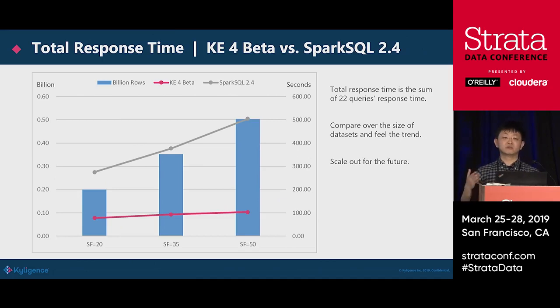And we can sum it up to have a more global view. So let's see three data sets and the total response time, which is summing up all the 22 queries. Let's see the trend, right? Now again here, Spark SQL is in gray and KE4 is in red. As we compare over the size, we see a trend, which makes sense. For traditional MPP query engines like Spark SQL, the response time goes up as data goes up. That's a linear relationship. That's simple.